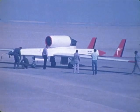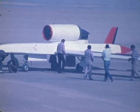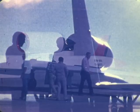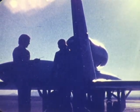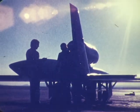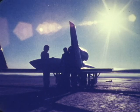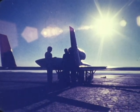The outstanding success of this high-altitude, long-endurance flight completed the major objectives of the flight test program. Thus, the frontiers of aviation technology have been rolled back a bit further by this Air Force RPV program.